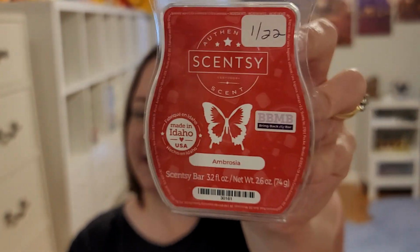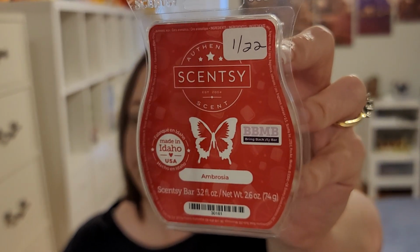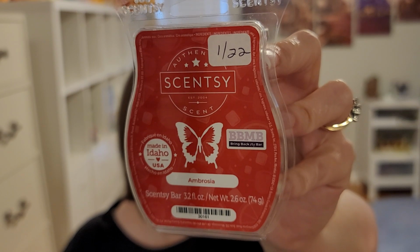Ambrosia. This is a pineapple, mandarin, orange, pear, and Concord grapes with hints of jam and fruit nectar. So yeah, like an ambrosia salad basically. It does not have a creamy marshmallow note, though. It is just all of those scent notes that I read to you, but it has a standout Concord grape note that I love.